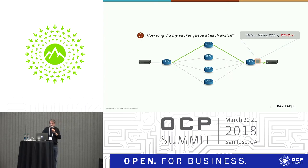And other questions are more related to, I would say, the performance characteristics of the network. So for example, if you have congestion, be able to tell if any hop in the network has exceeded a watermark for the latency. For example, baseline latency for a switch could be a few hundred nanoseconds. And if you see microseconds or more, that means you definitely have a problem.